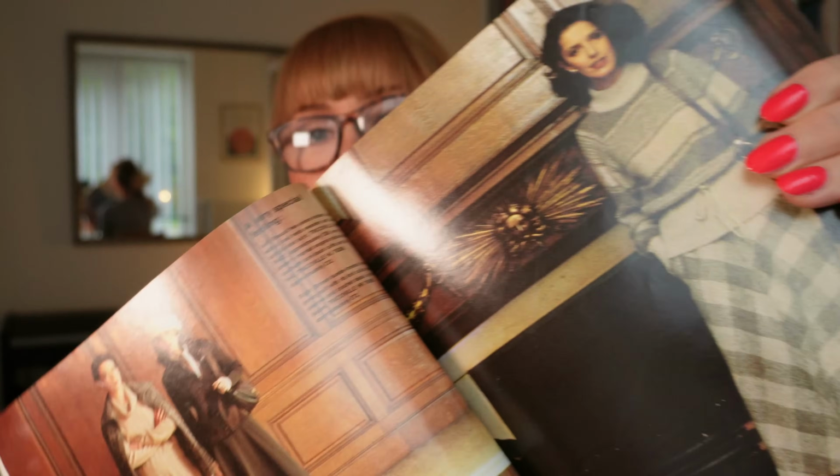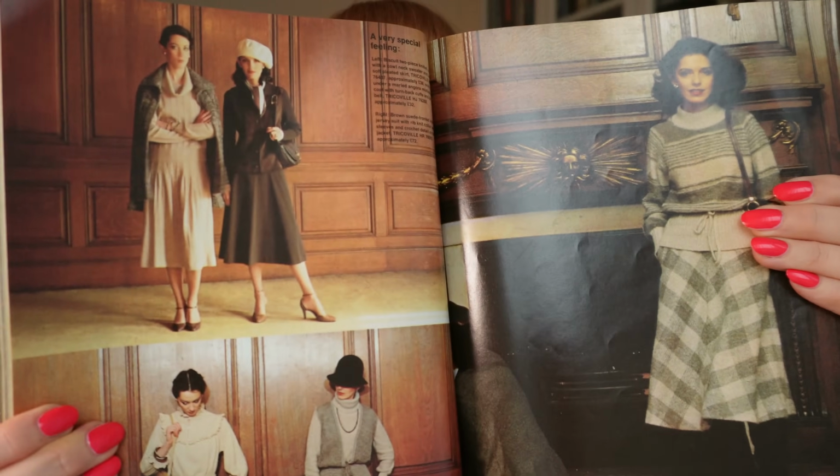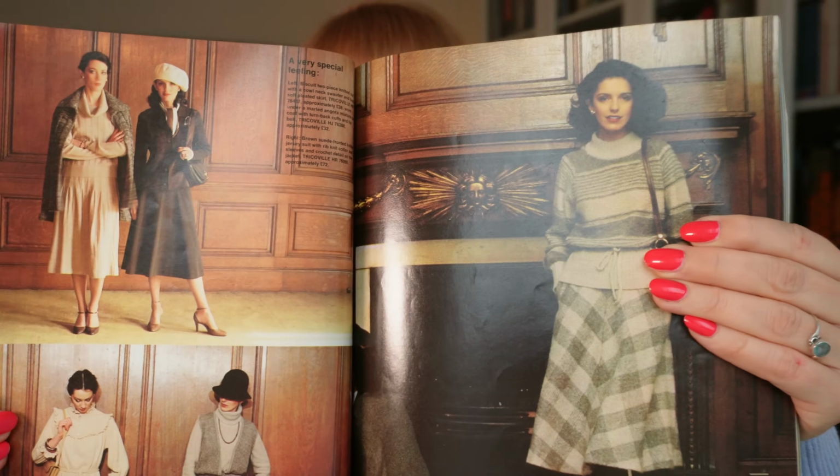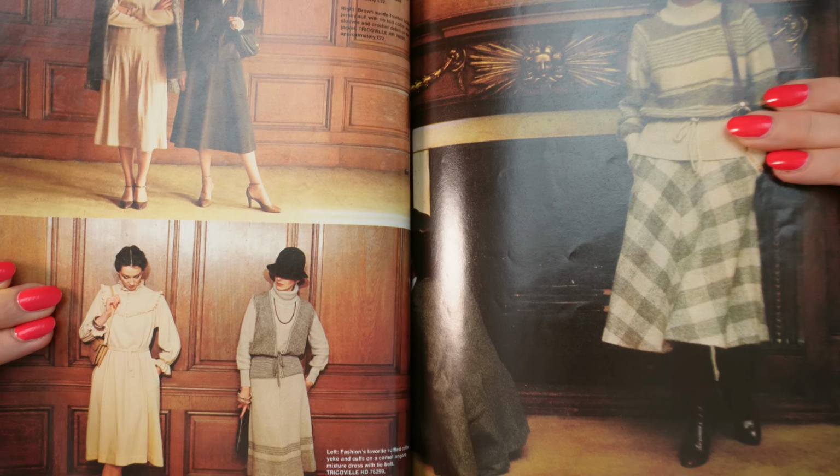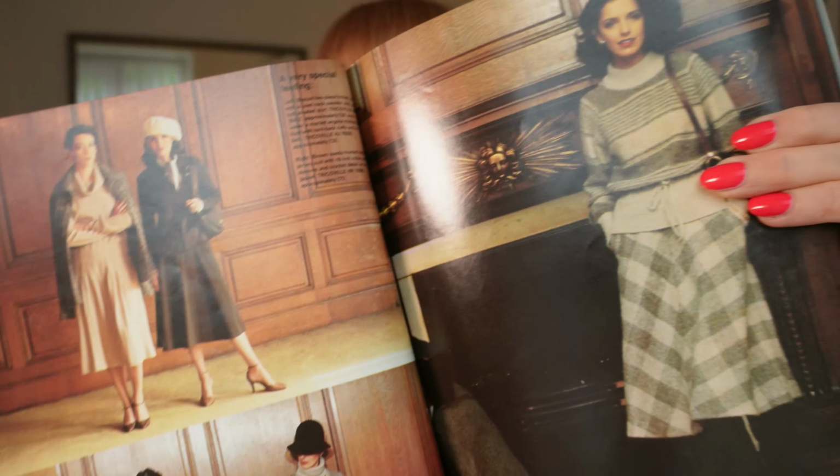I'm just going to take this piece of paper out that has fallen out. I'll show you that. That was the back of the magazine. So here are just some very, very beautiful styles. Again, the beret hat, brown, beige, cream colors. I just love all of this. Look at that style. It's so beautiful and classy. Just gorgeous.